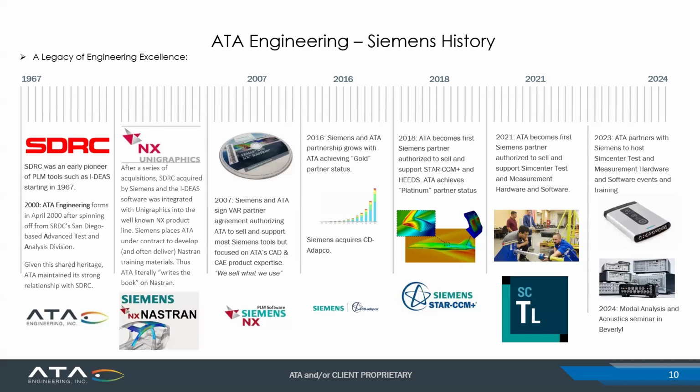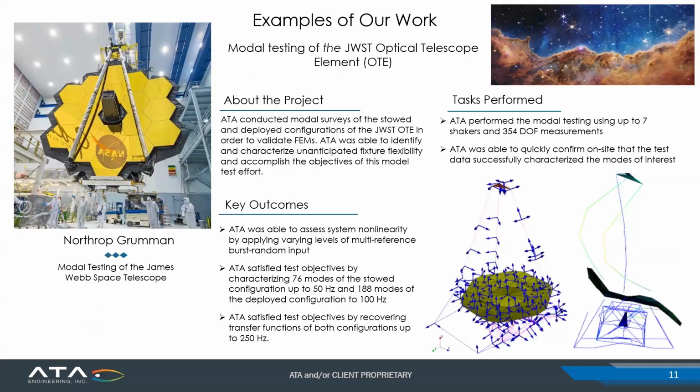And so on the consulting side, here's an example of a project that ATA has done in the past. This one is a modal test of the James Webb Space Telescope, and it really highlights, first of all, the kind of work we're doing for people. Obviously, NASA can do this themselves, but they come to us because we have specialized skills in this area and can do things very quickly.